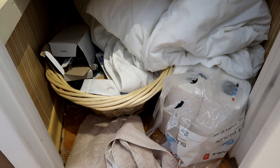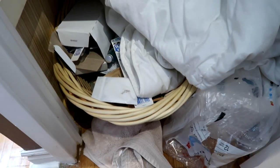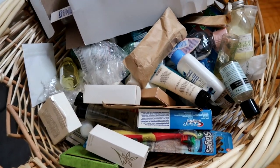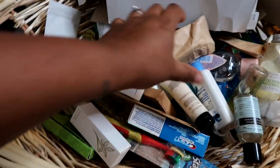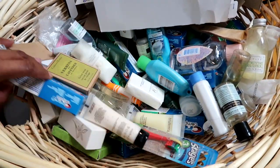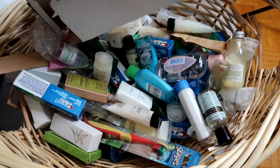Down here is probably the worst. So this blanket is actually gonna have to go on the guest bed so that I'll free up some space. And let me take this out and just show you guys. Oh my goodness. Has anyone else done this? I'm obsessive about taking all of these samples from hotels and then famous for never using them. I feel terrible about getting rid of them.